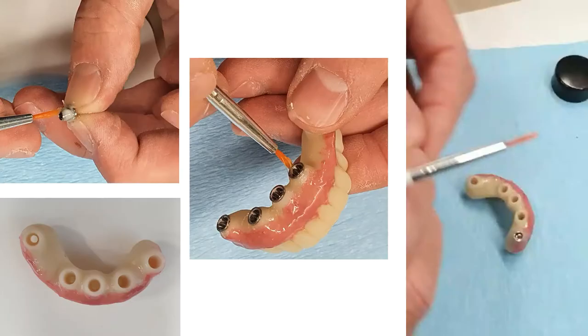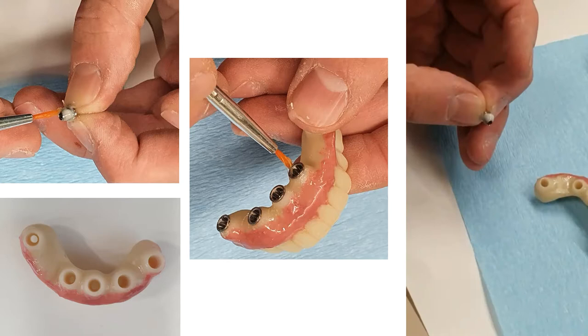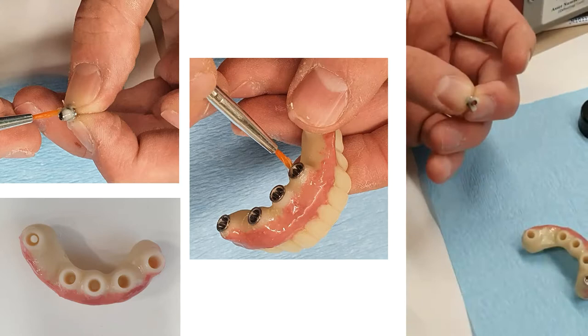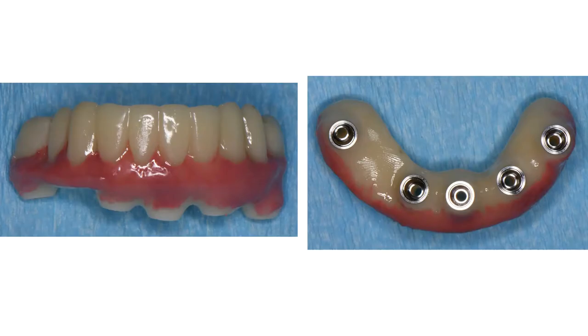We've tried all different types of resins and cements. We just powder-liquid acrylic around the tie base and insert the tie base inside the provisional restoration. That's been our most effective way of cementing tie bases into printed as well as milled restorations. And that's what the restoration looks like finished.